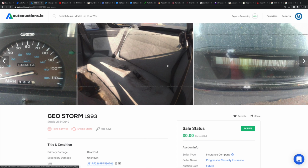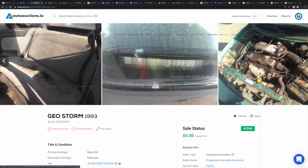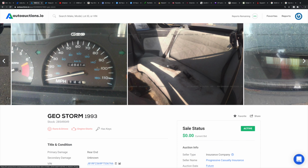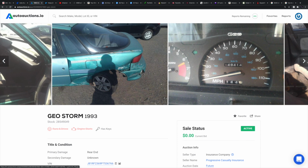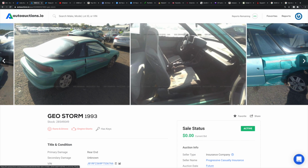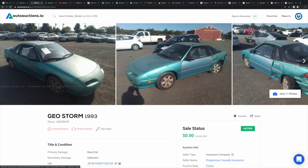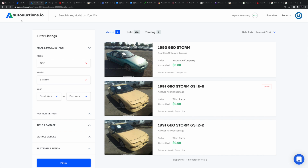So Carfax is important. I use Carfax mainly to see what the service history of a car was, how many owners it's been through. But I use AutoAuctions.io in conjunction with Carfax so that I can see if a car I'm looking at, which usually have been run through the salvage auction at some point, I use this to see the pictures. You know, I have a car outside that has the whole side ripped off of it, right?